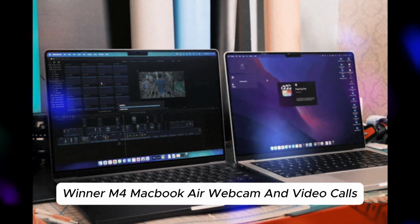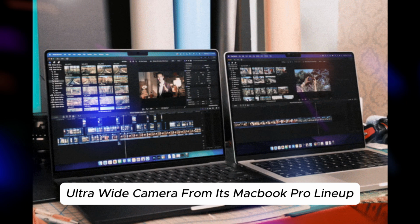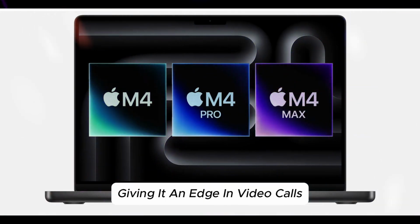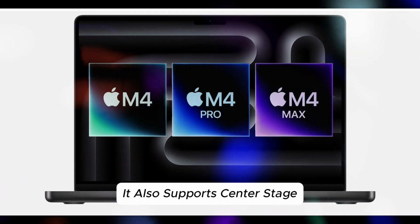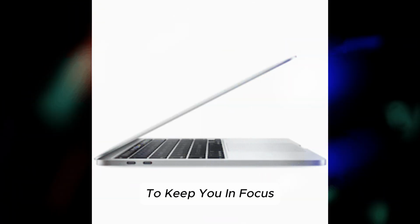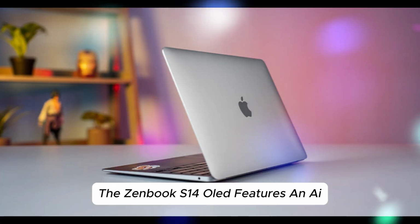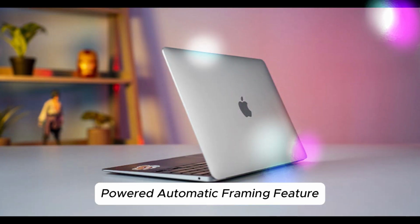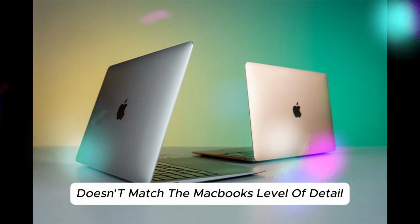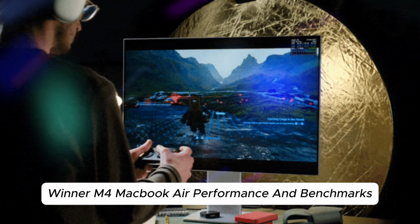Webcam and video calls. Apple has borrowed the 12MP ultra-wide camera from its MacBook Pro lineup for the M4 MacBook Air, giving it an edge in video calls. It also supports Center Stage, which automatically adjusts the frame to keep you in focus. The ZenBook S14 OLED features an AI-powered automatic framing feature, but its camera quality doesn't match the MacBook's level of detail and exposure. Winner: M4 MacBook Air.